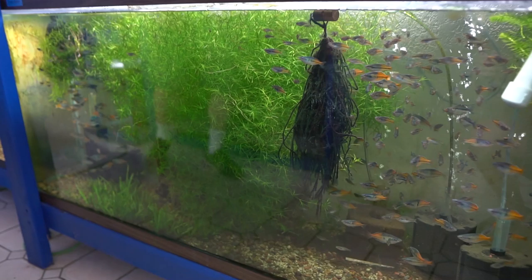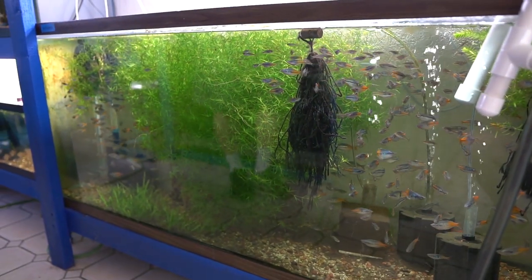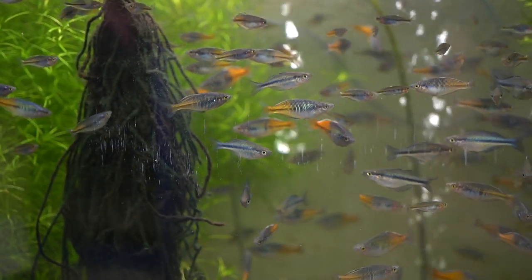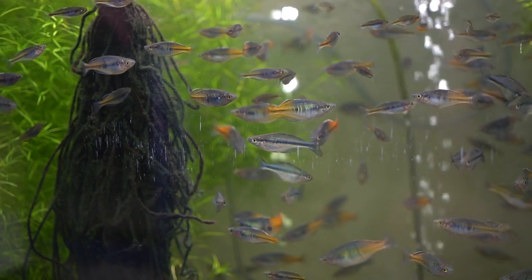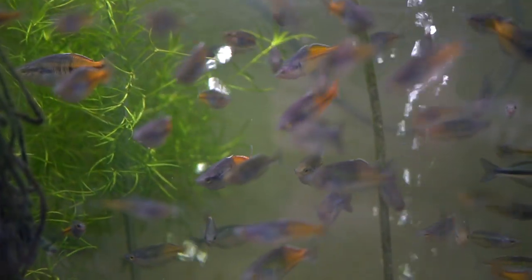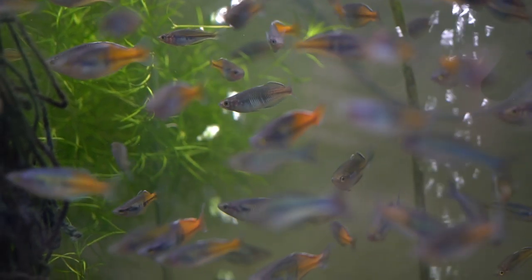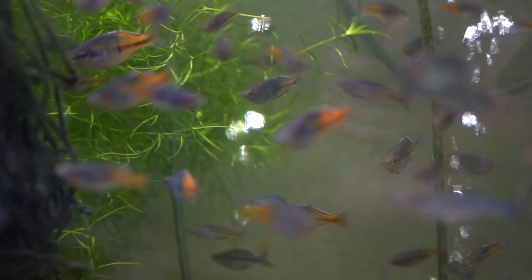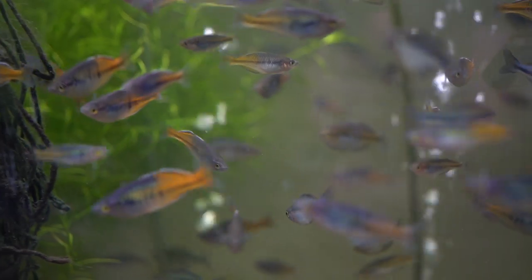And she's grabbing some food real quick. So in here, these are basically just grow out. We've got a little bit of a mix going on in there. Those monies and there's some turquoise. There's probably about a good, I'd say probably 200 altogether in there. And they're spoiled rotten.